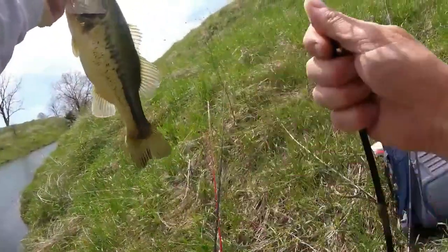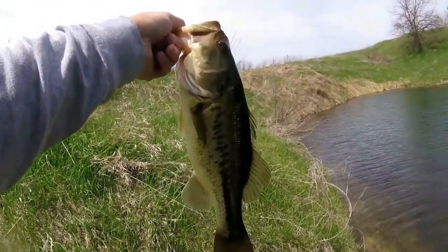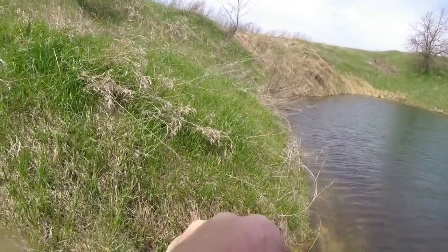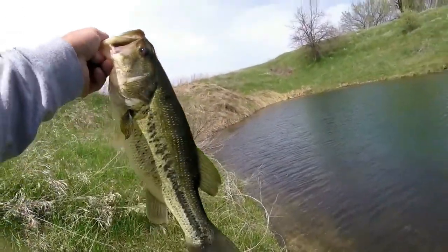Now, because I knew, let me get out of this wind. I knew he was interested because I caught a crappie, and he followed him all the way in, and that crappie hit a Shad Rap. So he had a hook in him, and the other one was kind of, might need some pliers on this guy, and the other one was kind of hanging out.